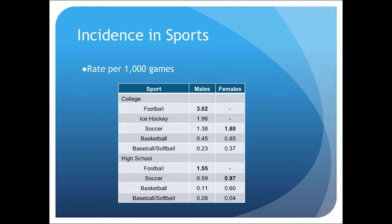And then again, just looking at the incidence in sports and the rates per 1,000 games, you can see for males, football is quite a bit higher at 3.02 per 1,000 games here. And then for females, soccer at 1.8.